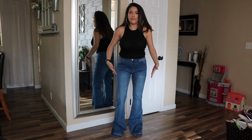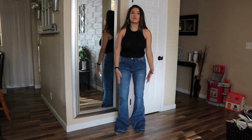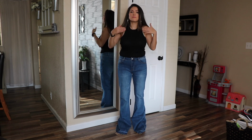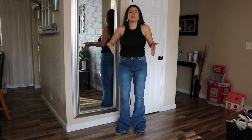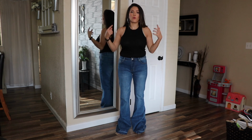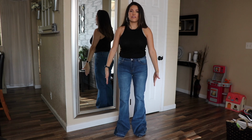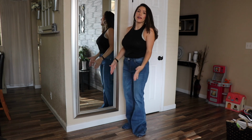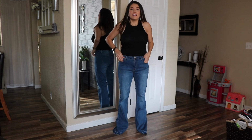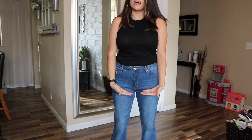But the purpose of the flared jeans is that it kind of balances out my shoulders with my legs. So if I were to wear skinny jeans, the skinny jeans are just gonna make my legs look thinner and, you know, kind of tapered down like that. Whereas this one, it kind of balances out with my shoulders and then the flare on the leg of the jeans. But you guys can see, they're super long. The waist is like a natural waistline. It's not high, it's not low.